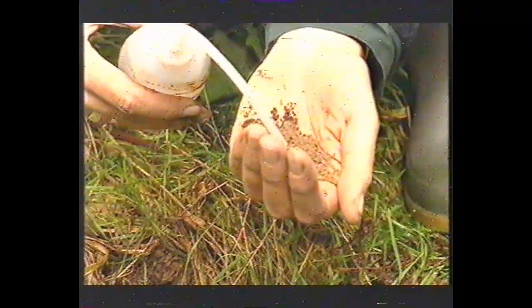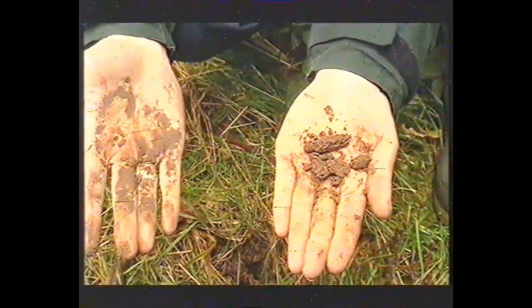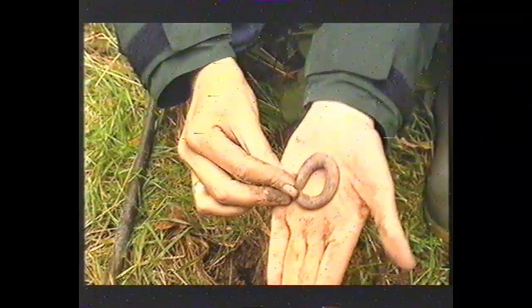I'm going to add a bit of water to this sandy soil to try and make a soil ball. The sandy soil's quite dry and it doesn't make a very good ball. If I squeeze the ball, it collapses and it doesn't form a worm properly. It's a very dry sand. We can contrast that to this clay soil. If we roll that into a worm, we can even bend it into a circle without it cracking.